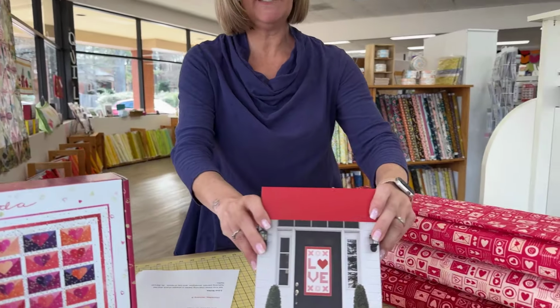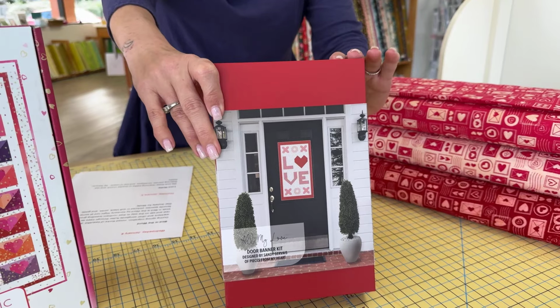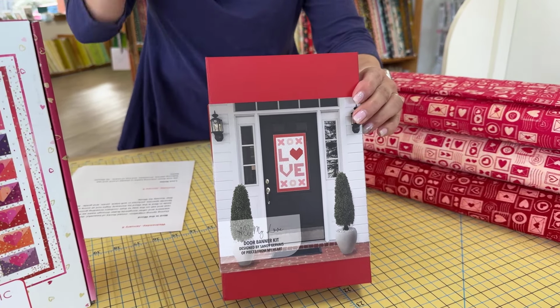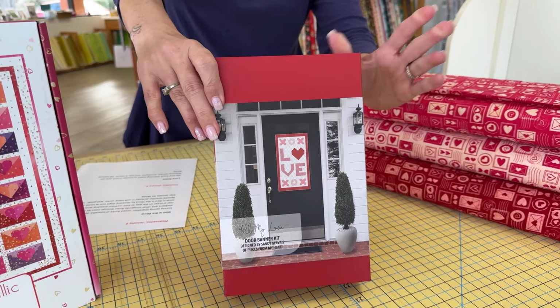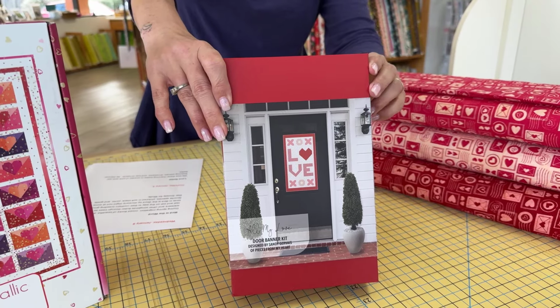And then we also have the door banner of the month for February from Riley Blake Designs. This finishes at 20 inches by 36 inches, so perfect for a front door or an inside door in your house. And this also comes with the fabric for the banner top and binding.